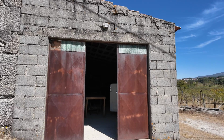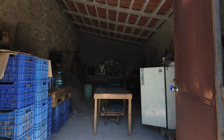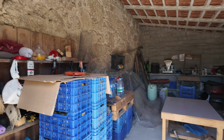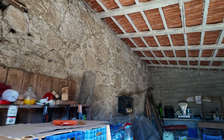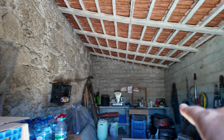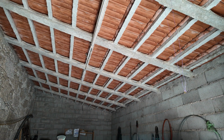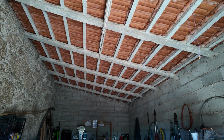And then on the side here we have a barn or a garage. It's a space where you can park a car or park a tractor or something like that. And we can actually see the big stone walls up on the side here. Lots of space for storage. The rest of it's actually built in cement block. And we can see the roof itself has got cement beams and everything. So all nice and solid. We do have electricity in here as well, and up on the lights and things.